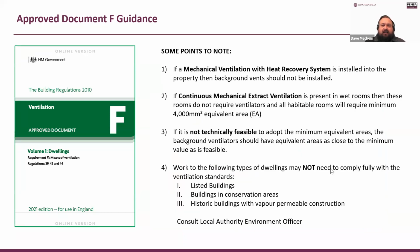If you've got continuous mechanical extract ventilation present in wet rooms, you know the type of vent where when you go into a bathroom, it's constantly running, and when you flick the switch on it suddenly kicks in and doubles up in speed, and when you turn the light off it dies back. That's continuous mechanical ventilation. They've normally got an override switch next to the door, but they're designed to be left on continuously. If you have those in your wet rooms, so bathrooms, toilets, etc., then you only need to put ventilators up to 4,000 mil in all the other rooms. You don't need to put any in the wet rooms. Wet rooms have been taken care of by that, and you don't need to put any more than 4,000 in the other rooms.